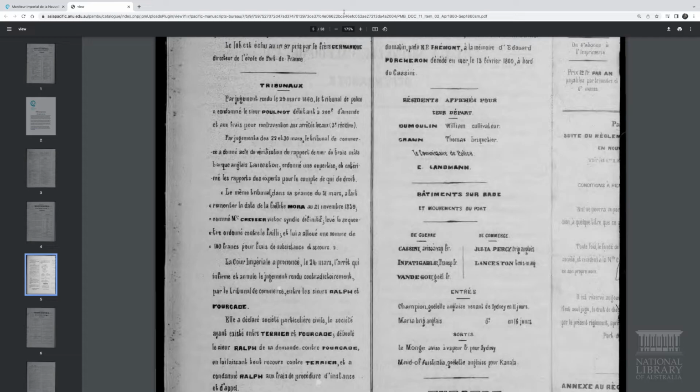I think that the change in climate means that there is much, if not more, risk to archival collections in the Pacific than before, and thankfully there is much greater awareness of this now than when PAMBU started out in the 1960s, but there's still a lot of work to do.